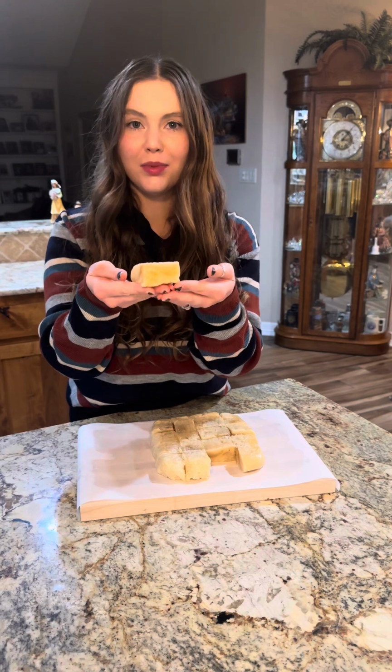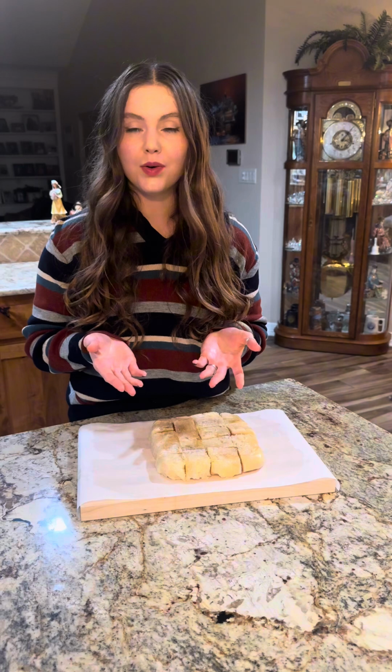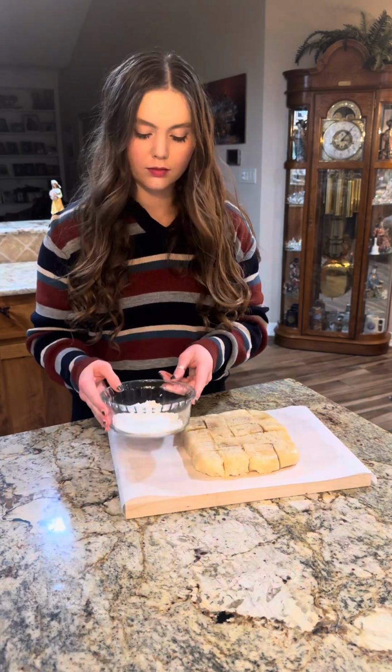And here we have our marshmallows. They're so cute. Now optionally, you can dust them with powdered sugar or arrowroot starch to keep them from sticking whenever you store them and to give them that typical marshmallow look. But typically, I choose not to dust them with anything. But I'll go ahead and dust one to show you what it would look like.